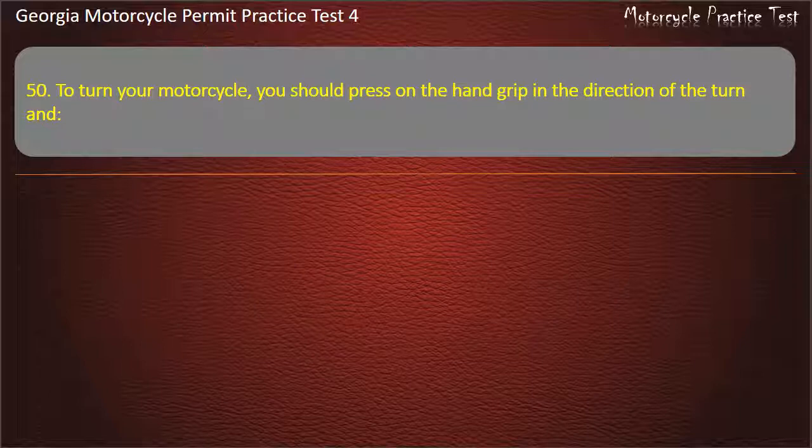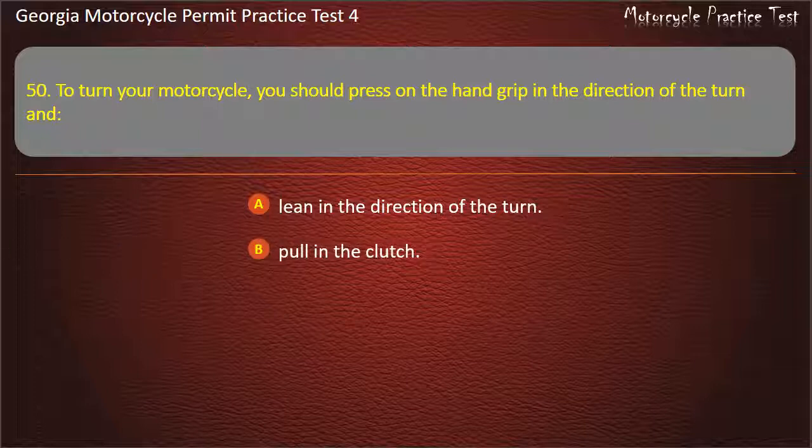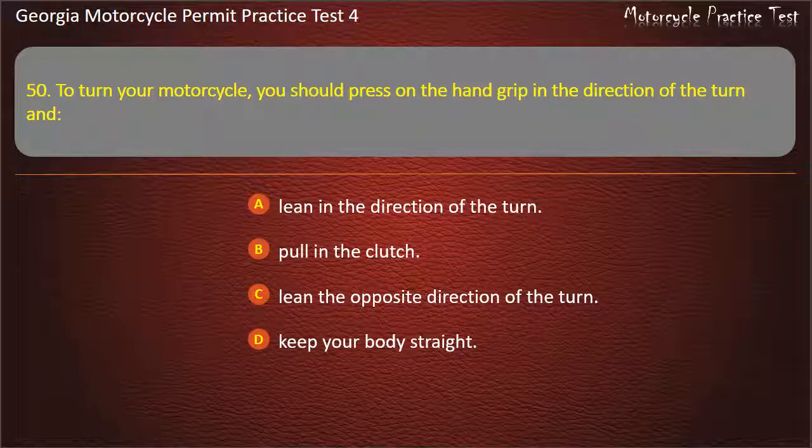Question 50. To turn your motorcycle, you should press on the hand grip in the direction of the turn and lean in the direction of the turn. Pull in the clutch. Lean the opposite direction of the turn. Keep your body straight. Answer. Lean in the direction of the turn.